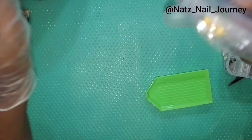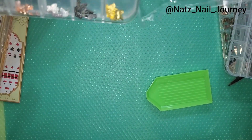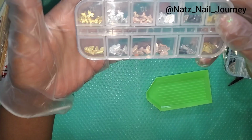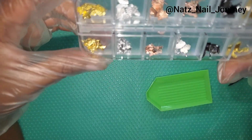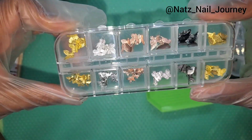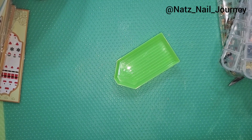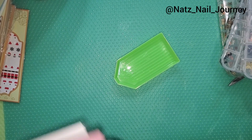And here we have another box of butterflies, but these are definitely not thin, or these can't be encapsulated. These are the ones that you just sit on the nail. So they come in different sizes. We have gold, silver, we have the rose gold, and we have gunmetal. And they're small, medium, large. The gold one has more sizes and options than the others, but that's fine. We use more gold. Well, I'll be using more gold anyway.